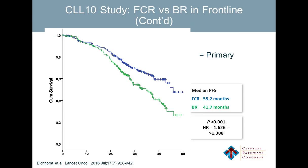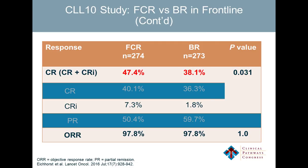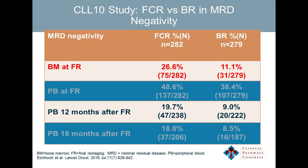The progression-free survival was significantly better for FCR than BR, although BR was better than FC. The complete remission rate was better for FCR than BR. The bone marrow at final restaging, in terms of the presence of minimal residual disease, was much improved with FCR compared to BR. And this is generally true, that we see higher rates of MRD negativity with FCR than with most other regimens.